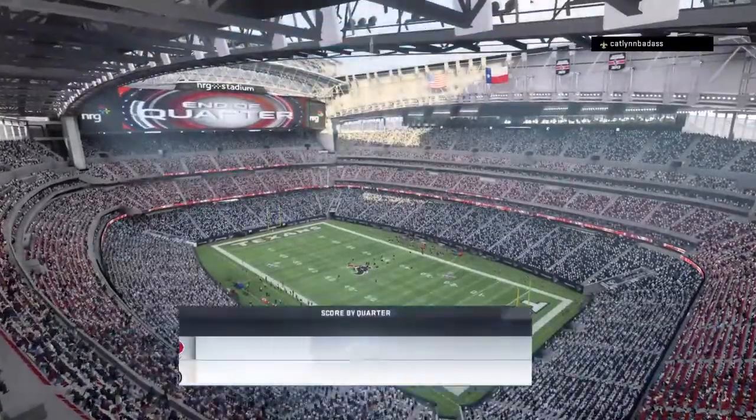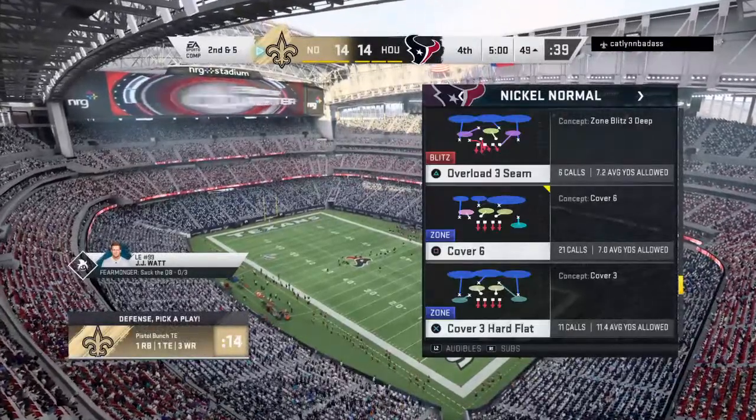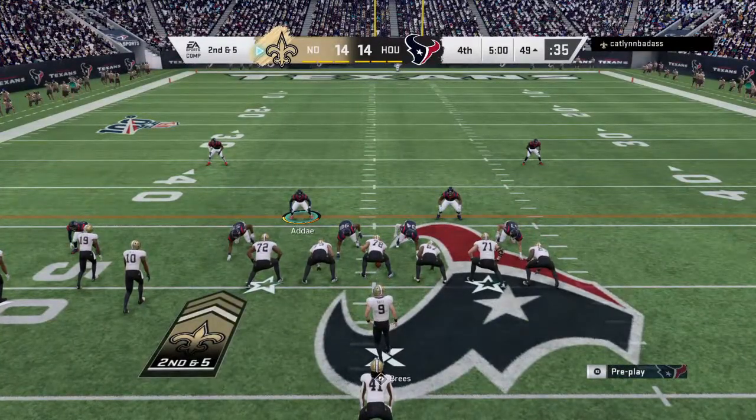So both teams trade touchdowns in the third as we're through 3 quarters of play. We'll return with more after this break. You're watching the NFL on EA Sports.